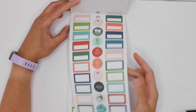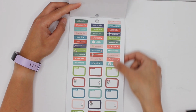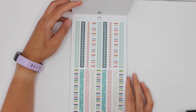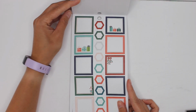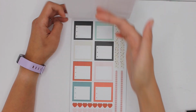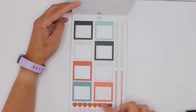These are adorable. Ooh. Is that one? No, yeah, these are individual stickers. I thought it was like one big sticker. Oh, I love these so much. Oh, cute boxes, and then the hexagons. Ooh, the rose gold foil. This particular page feels more like Valentine's Day to me, but I think it's just because of the hearts.